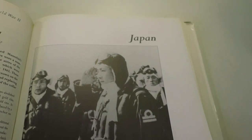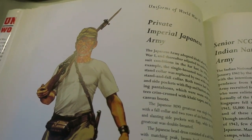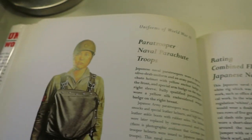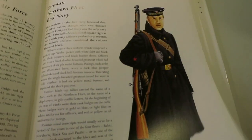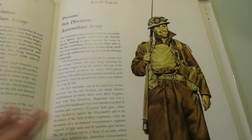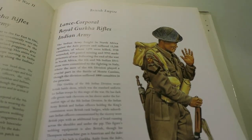And we're going to Japan. Japan's actually quite limited content. There's not a lot depicted, which is a bit of a shame. I do like reading about the Japanese army in World War II, but there's not a lot in the book here. And we've got the Soviet Union. We've got France. Some various French uniforms depicted. Got the British Empire, so we've got Australians here, New Zealanders, Indians, Gurkhas.